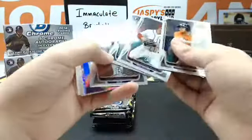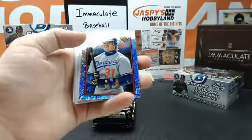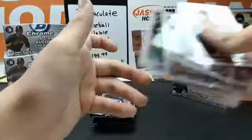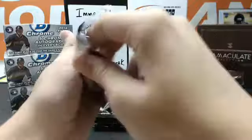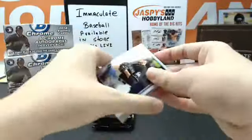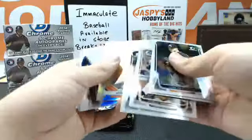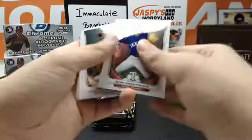Pull another red auto. Purple Jordan Patterson, number 150, and a Mike Piazza diamond. Refractor Ryan Hafner to 500. Lindor Mondesi die cut.